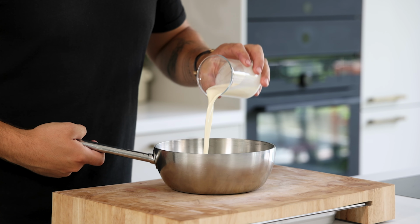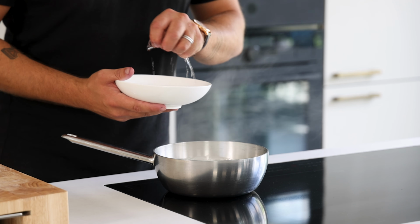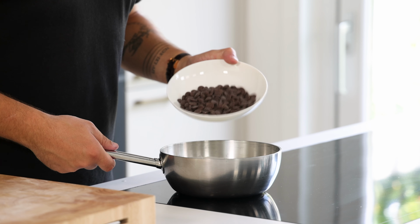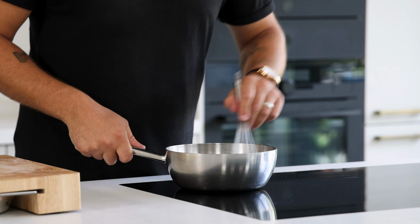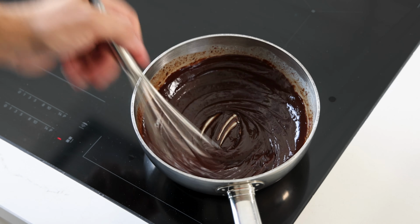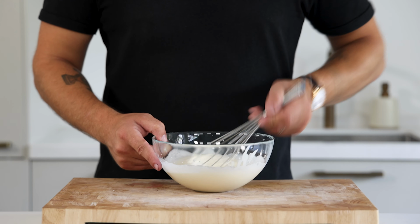Then pour 100 grams of cream into a saucepan and bring it to a boil. Now turn off the heat and dissolve the gelatin. Then add 180 grams of dark chocolate and mix it well. Set it aside for later. Now pour 200 grams of cream into a bowl and beat it till it's at yogurt thickness.